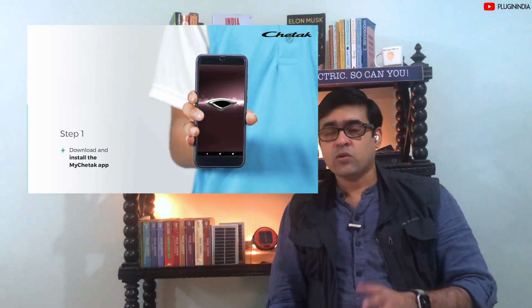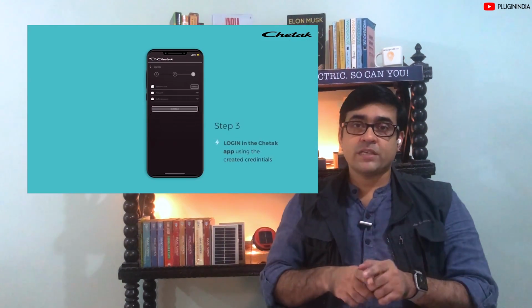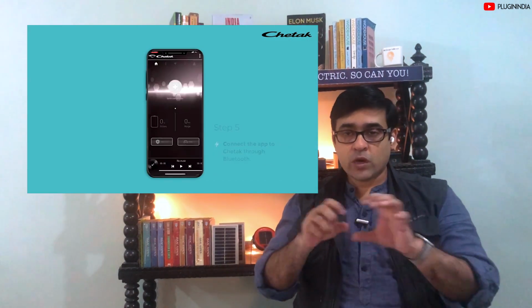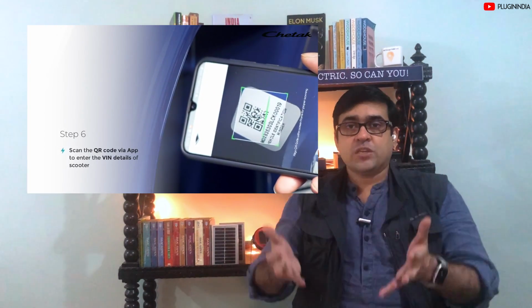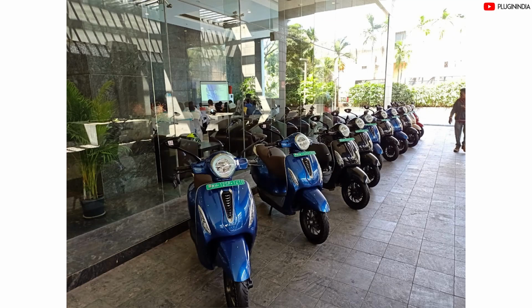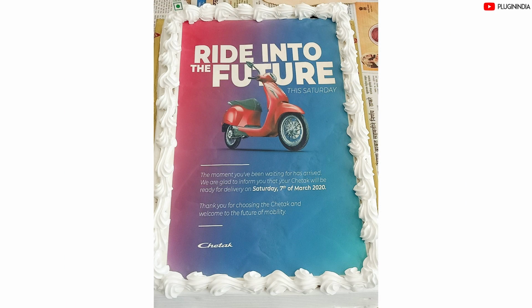There is another video in which they show you how to pair the mobile app with the Bajaj Chetak. There is an easy QR code which you can scan. You don't need to enter the VIN number and your Chetak is paired with the mobile app. So we spoke to the Chetak team and they have delivered the first few Chetaks in Pune and Bengaluru. As you can see from these photos, we already have customers who own Chetak and are using it.